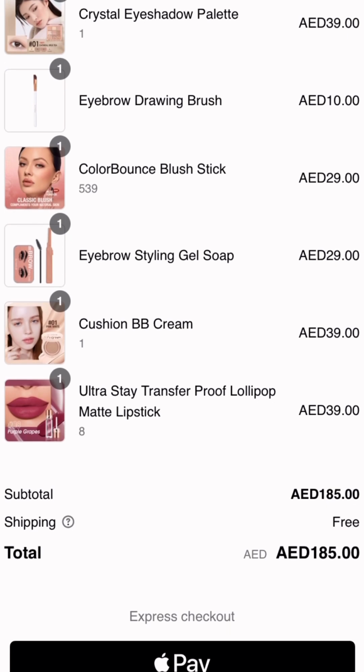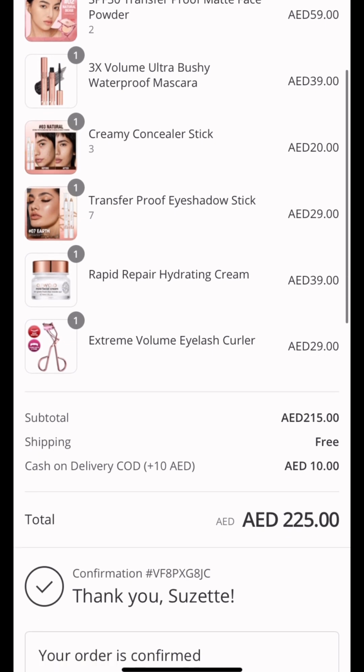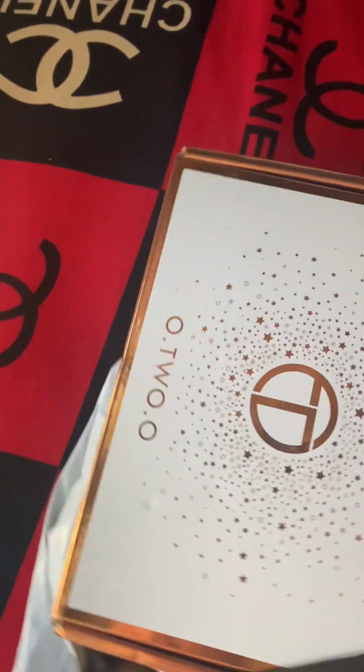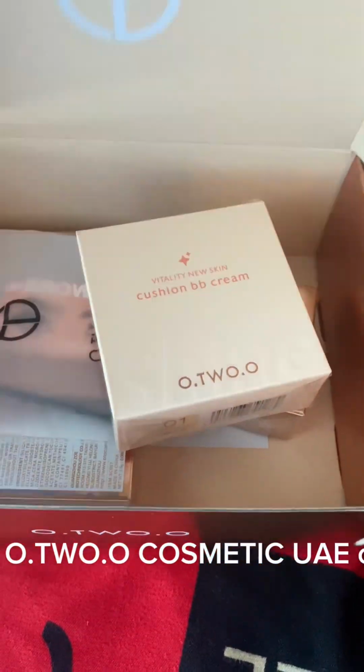The list of items I ordered because they were on sale. And well, I couldn't resist the temptation. I ordered a variety of cosmetic products from O.TWO.O Cosmetics Make online, taking advantage of the sale.